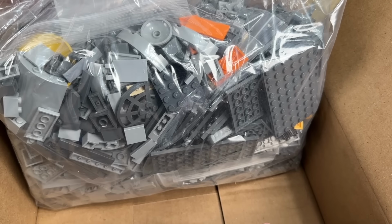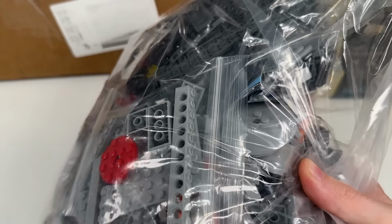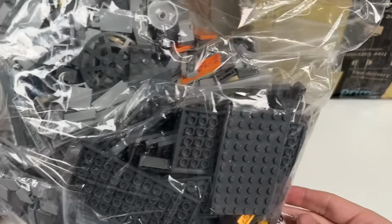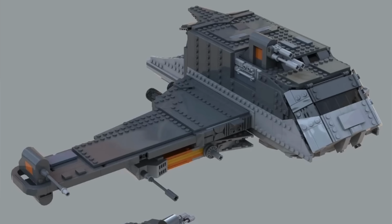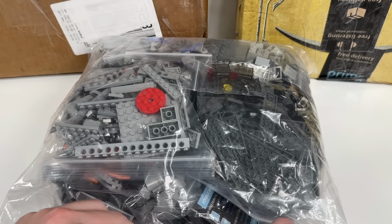It's a big set. What is this? I don't actually know what this is. I can't tell. A lot of gray, a hint of orange. Oh, a minifigure tacked on there too. Not bad. It looks like Fordo. The Twilight. Not bad. I like that one. All right. So we got the Twilight there. That one actually might sell for quite a bit. It's a very good custom set, I think.